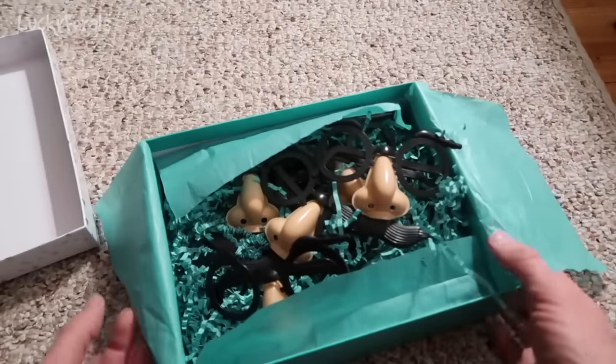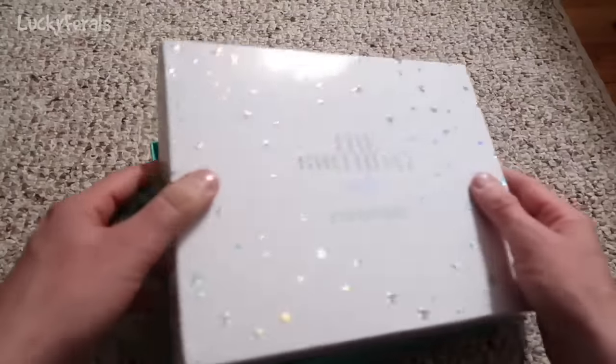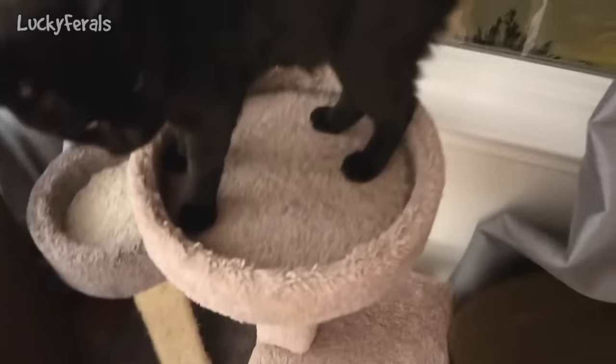That will be hilarious if I could get these on the cats. I've never seen those before. I don't know where you found those. That is so funny. Thank you so much. Let's see if we can put them on Boo. Can we put them on Boo? Will Boo wear them? You don't want to wear them, Boo?